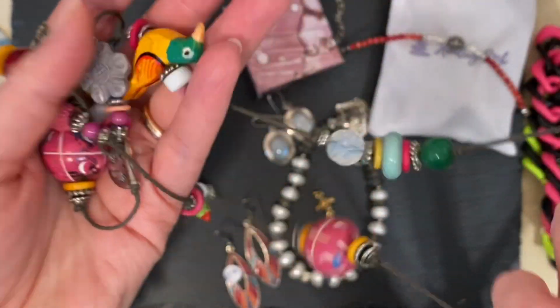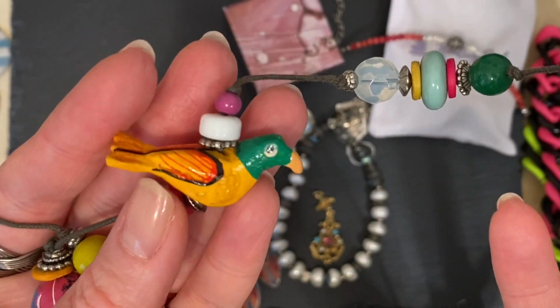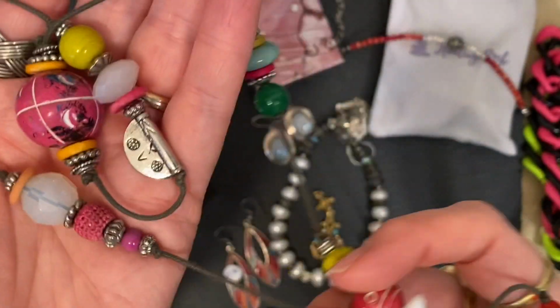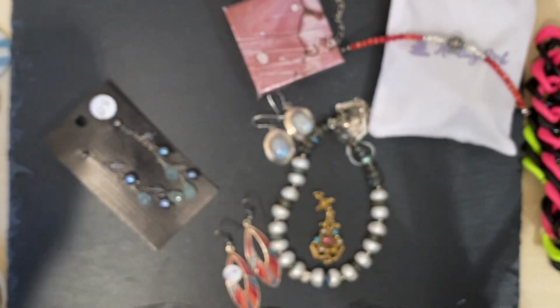Beaded necklace. It's not anything special. There's no branding on it, but it's just really fun. And I have a collection of wooden earrings that are different birds. Most of them are parrots, and I just thought this would be really fun for myself to wear with my earring collection. So again, that was 50p.